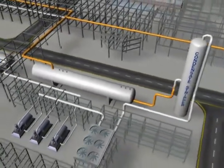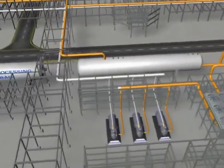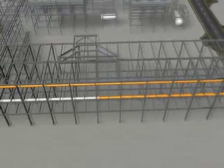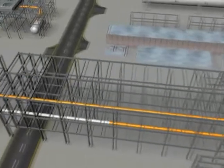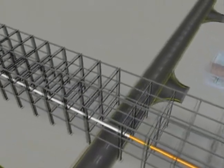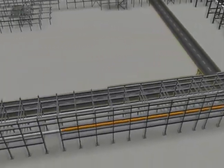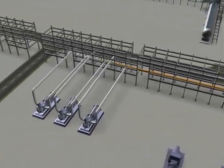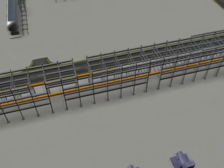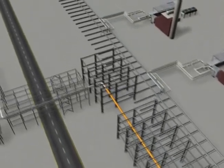Hydrocarbon liquids will be collected in the condensate feed separators and fed to the NGL stabilizer. Methane, hydrogen sulfide, and most of the ethane will be removed. The stabilized 70 million barrels per calendar day of NGL will be routed via 16-inch by 3.5 kilometer pipeline to Shedgum Yanbu NGL pipeline.